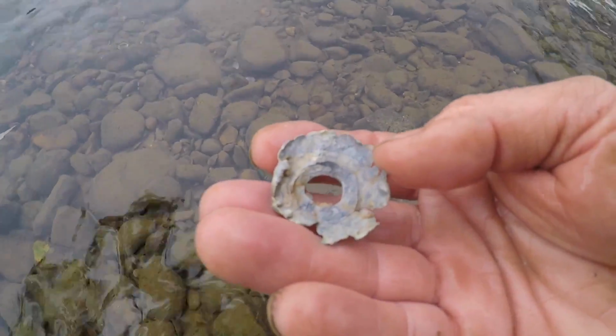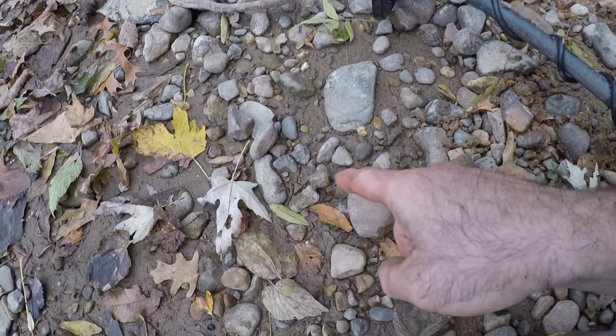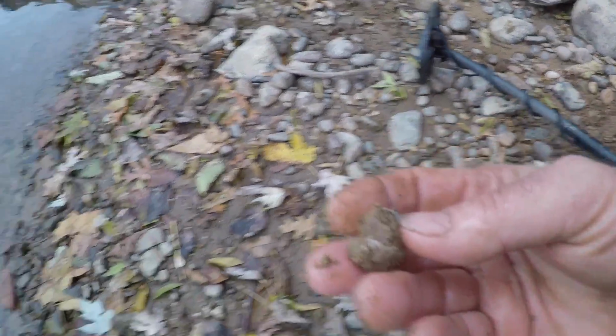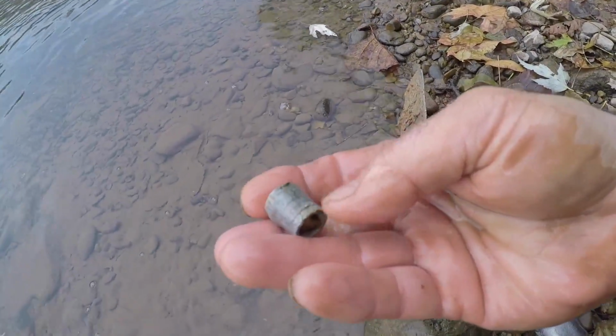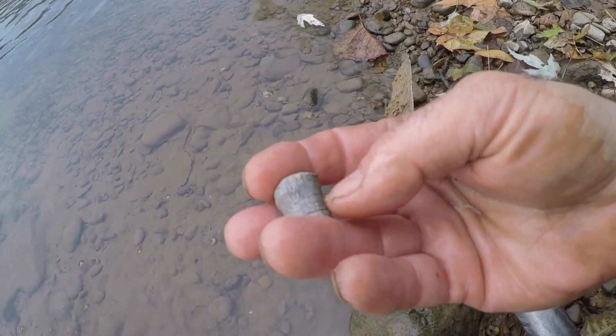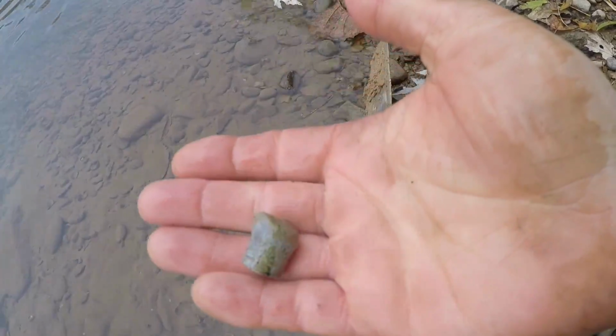Isn't that wild? There's the boat, and looky, I just dug another mini ball right there. Actually didn't sound that great. There's so much iron right here, so that's telling me that's a fired mini ball. And again, you can tell it's kind of grayish with some algae on it. So the river's normally up where we're standing on dry ground right here.